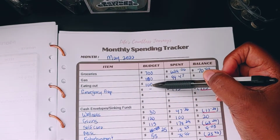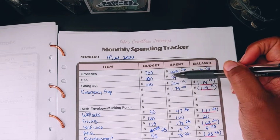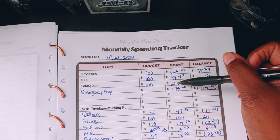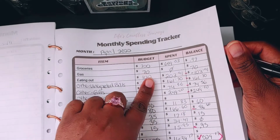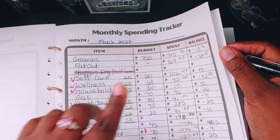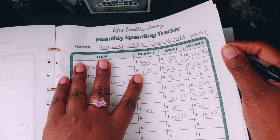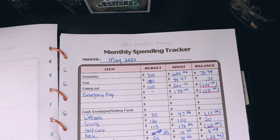Eating out, I've always been wrestling with myself with this one. I had no budget for it, but I would still track it. Then finally I gave myself a $100 budget, but I still end up around this amount. So eating out, $100 budget, came in at $203. Here, when I had no budget, I came in at $169. And here, with a $100 budget, $256. So I always seem to be around that 200 mark.